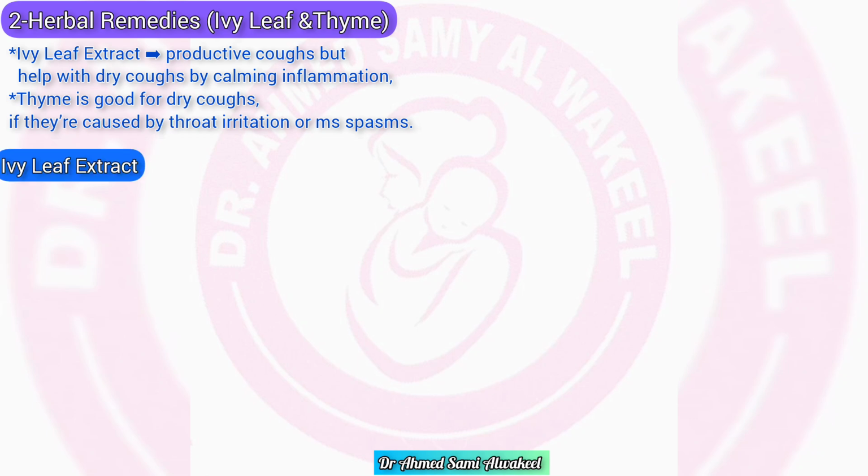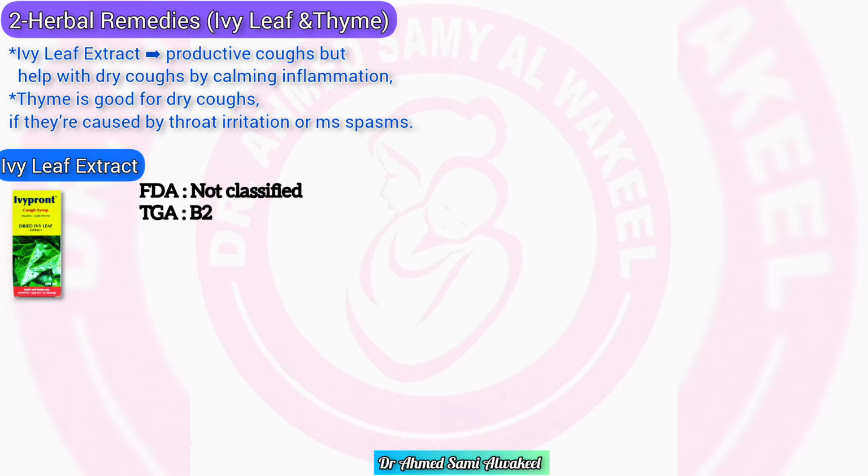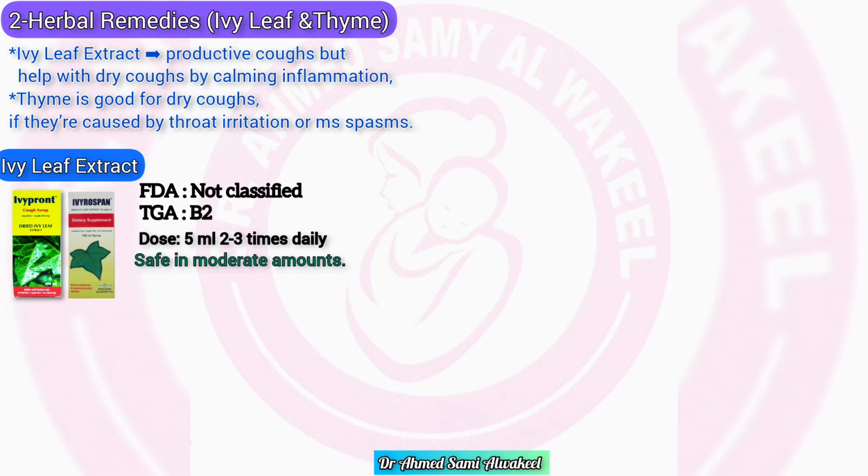Ivy leaf extract. FDA category, not classified. Ivypront and Ivirospan syrup. Dose: 5 ml 2 to 3 times daily as per product label. Evidence: safe in moderate amounts. Avoid high doses due to potential gastrointestinal side effects.